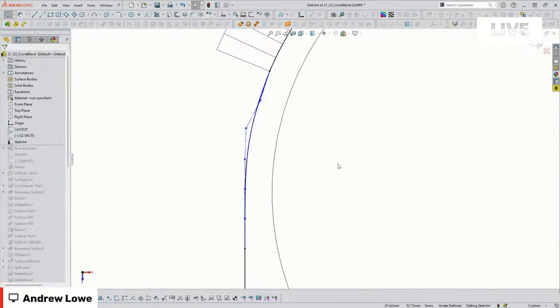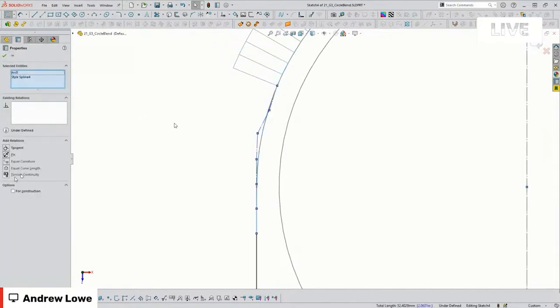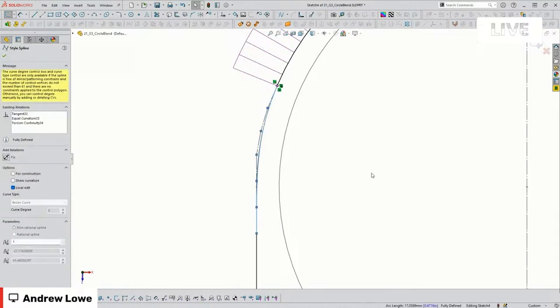drag the shape to almost where you want it to be. There's a tendency to not over-constrain itself. And then I can set the torsion continuity. And because I had set all those segments to be equal to each other, it's now fully constrained. So I don't have to worry about those points moving in space. I have a fully black style spline.